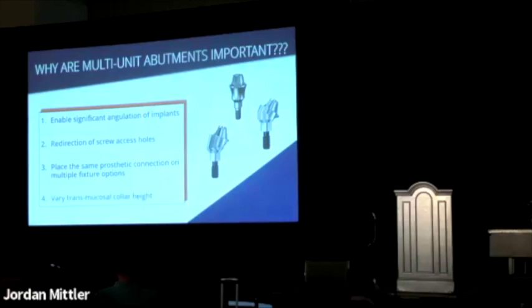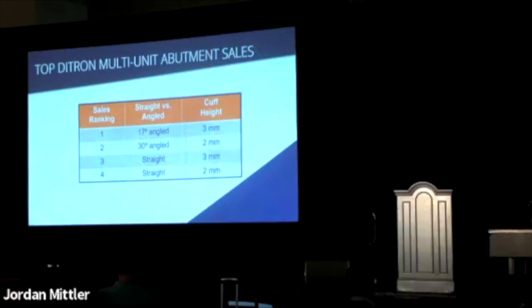And we want a variety of transmucosal collar heights. I'm not sure there's a lot of value there, but I think they're putting these multi-units in at the time of surgery, and they really don't know where the tissue is going to end up anyway. So I'm not sure they're customizing that per se. But what I would say is that when I asked what the breakdown of sales were relative to multi-unit abutments, this is how it came out. The angled abutments were in the 1-2 position, and 2 and 3 millimeters seems to be where it's at.